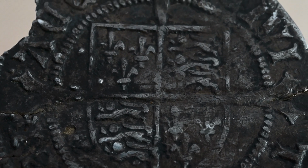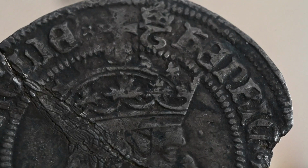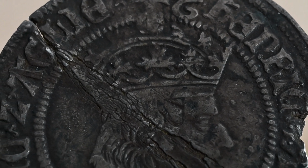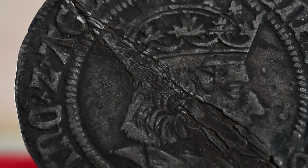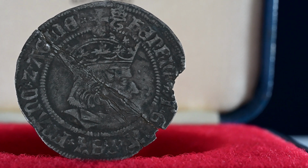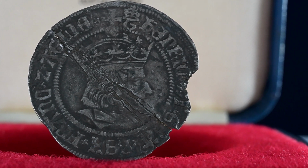It is clear the coin isn't in great condition. There's a major crease and damage across the portrait of the king. Around the edge of the coin there is a lot of metal missing. Despite this, the details are very good and the lettering is very clear. The crown and details of the profile too are very clear.